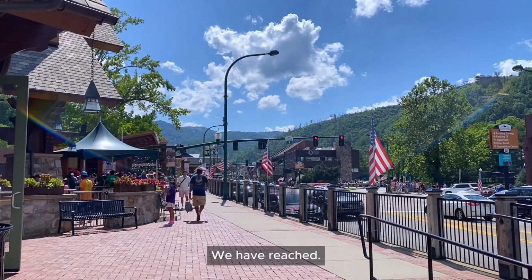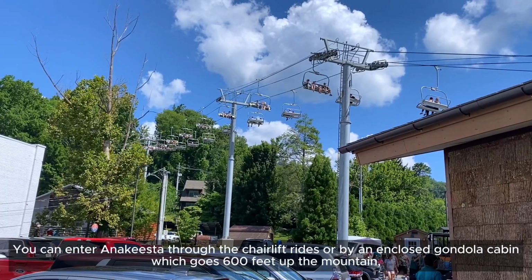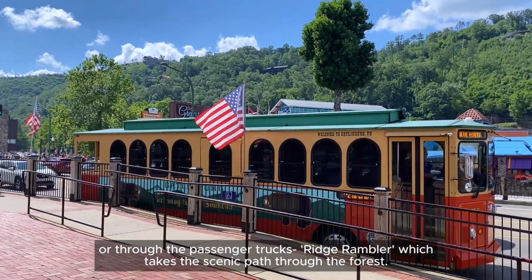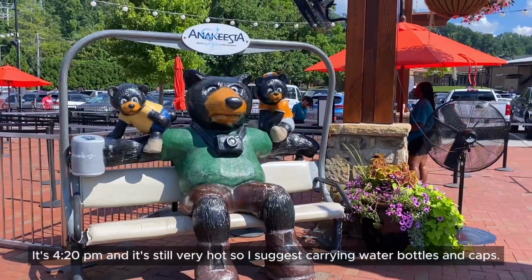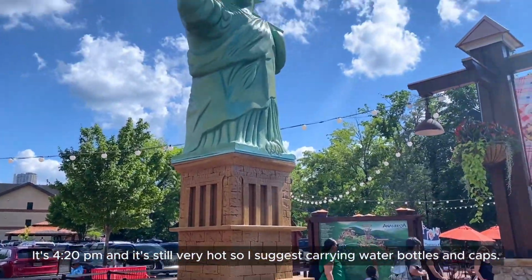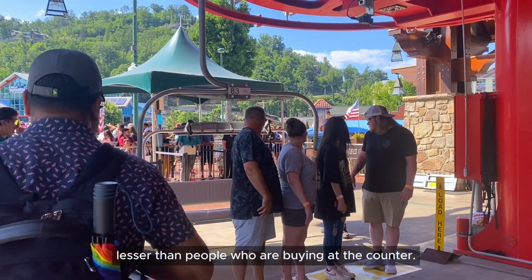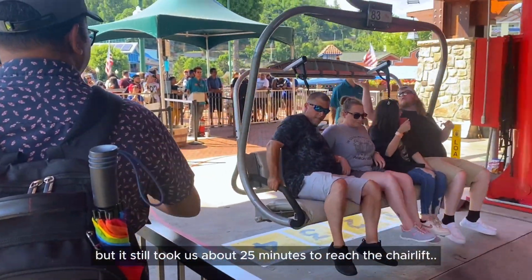We have reached. You can enter Anakeesta through the chairlift rides or by an enclosed gondola cabin which goes 600 feet up the mountain, or through the passenger truck's Ridge Rambler which takes the scenic path through the forest. It's 4:20 p.m. and it's still very hot, so I suggest carrying water bottles and caps. We booked our tickets online, so our waiting time is a bit lesser than people who are buying at the counter, but still took us about 25 minutes to reach the chairlift.